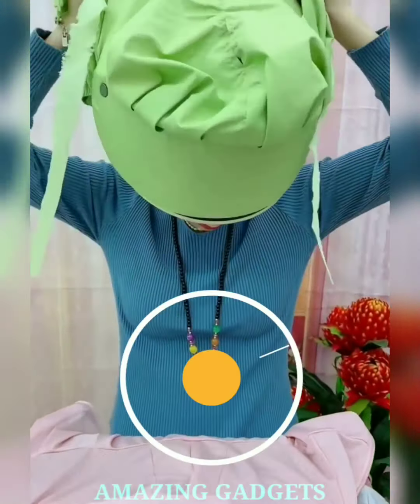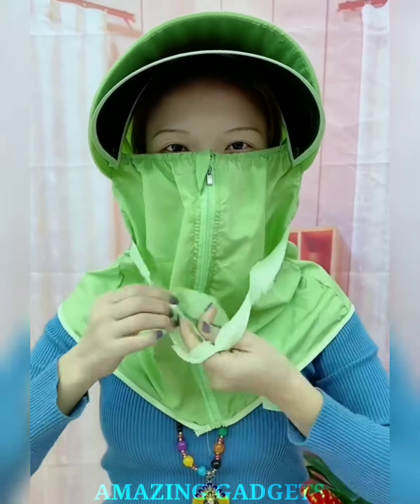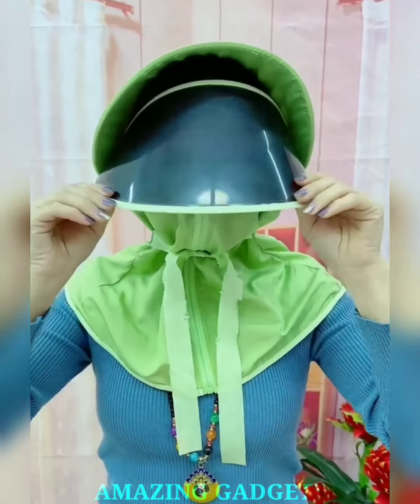Our sun hat seamlessly blends fashion and function. The wide brim doesn't just make a style statement, it provides ample shade, keeping you cool and protected during your sun-soaked adventures. From beach days to garden parties, our sun hat is your versatile companion.